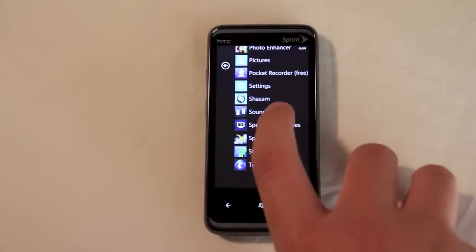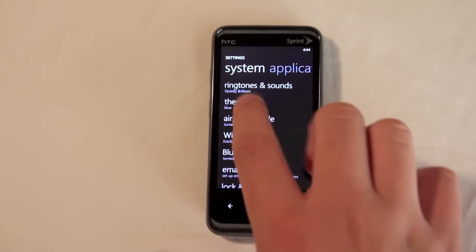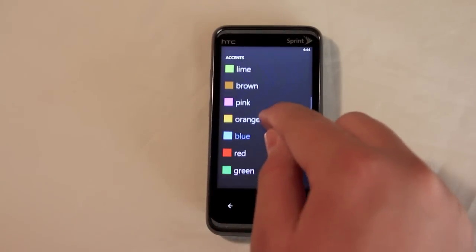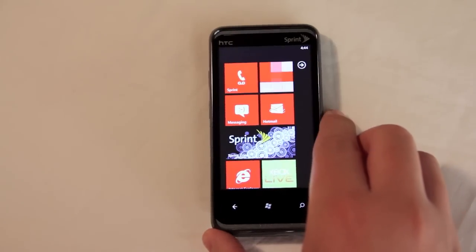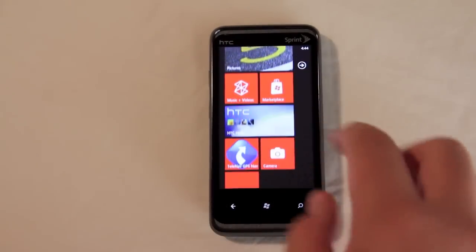Even in the settings, you can go change colors. If you don't like that blue, let's just put it portrait, we can go to theme, and we can change it to red. And then if we go back, all the main tiles that are built into the phone will turn red, and of course you'll have other ones stay the same.